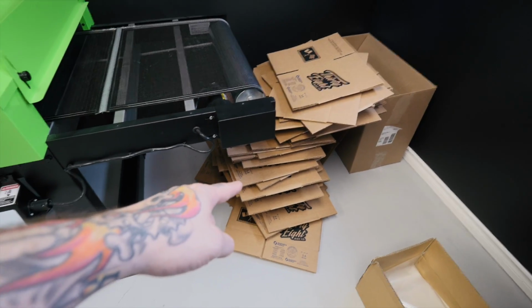Well, there's 100 boxes. I forgot to mention that it might be 100 boxes, but it's actually 200 prints, because I gotta flip the box over and print it on both sides to have the print going all the way around the box. So I definitely printed that a lot faster, which is awesome. I did those 100 prints in probably the same amount of time as it took me to do about 25, 30 with the spray paint, so that's ridiculous.